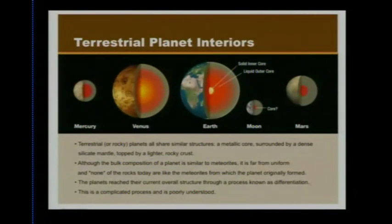Okay, so terrestrial planet interiors, turns out there's a lot of similarities, and that's why we can go to Mars to learn about something about the Earth. So all these planets have the same general structure. They have a very dense metallic core. Sometimes it's molten, sometimes it's not molten, depending on the temperatures and pressures.